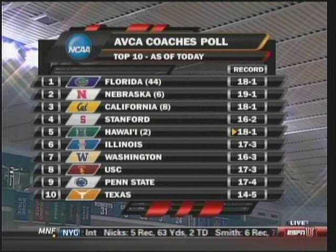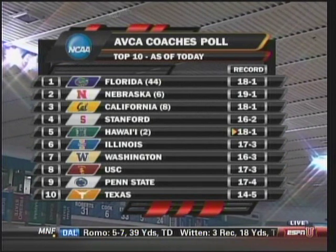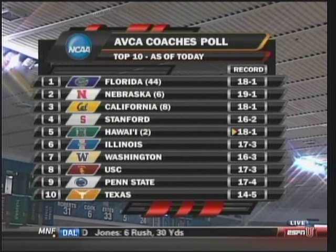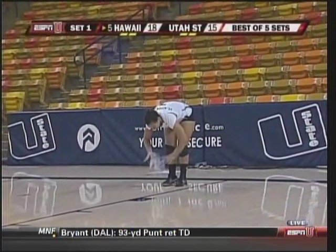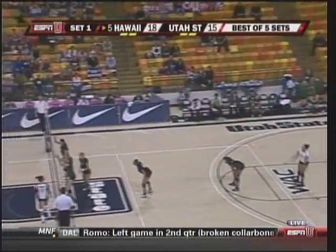And then you see Nebraska and Texas, that is such an awesome matchup because both teams are so solid. They're good all the way around, offense, defense, you name it. They have experienced players that are doing a great job of leading this year. Absolutely, great matchups.